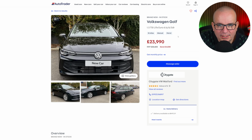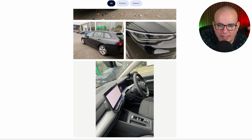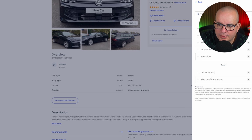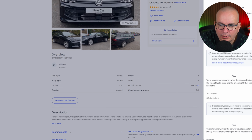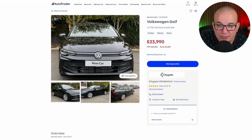VW Golf, the old classic Golf. This is the 1.5 Life, so it's not the most crazy spec in the world, but 24,000 as opposed to 28,820. Now, this is the estate version as well, so you're getting a fair amount of car there for your money, and the numbers are not too bad on this either. Boot space is 611 litres, which is very healthy, 10.2 seconds to 62, and then you're looking at insurance group 17, 51 MPG. So you're looking at 24,000 as opposed to nearly 29 to get you in a brand new Golf. It's not too bad.